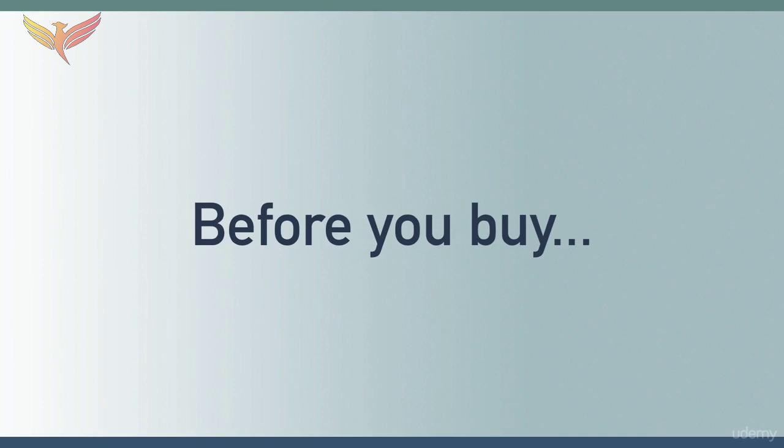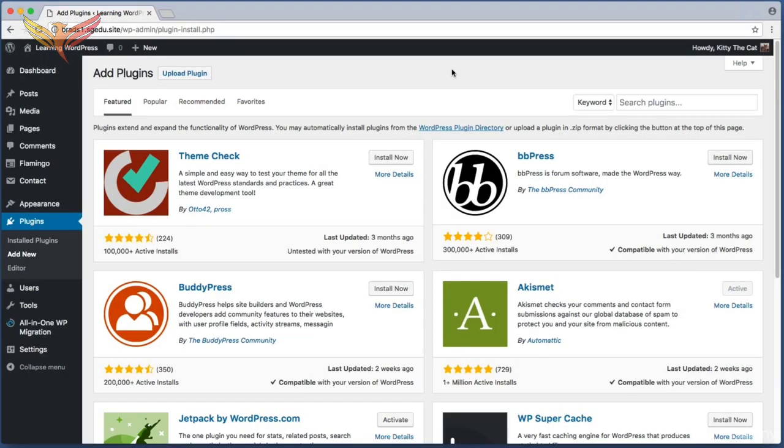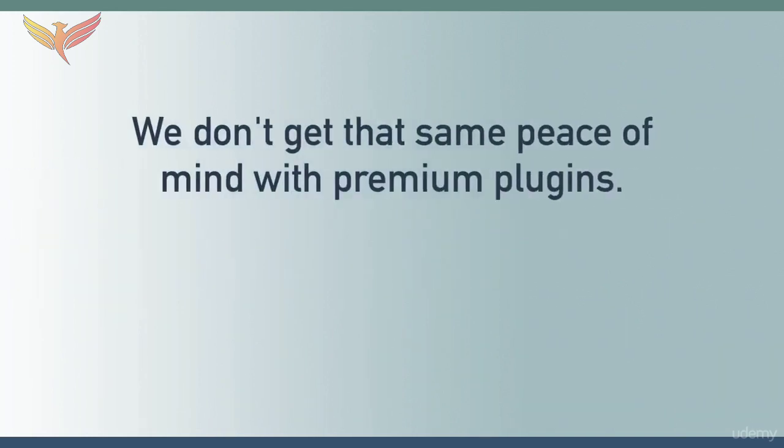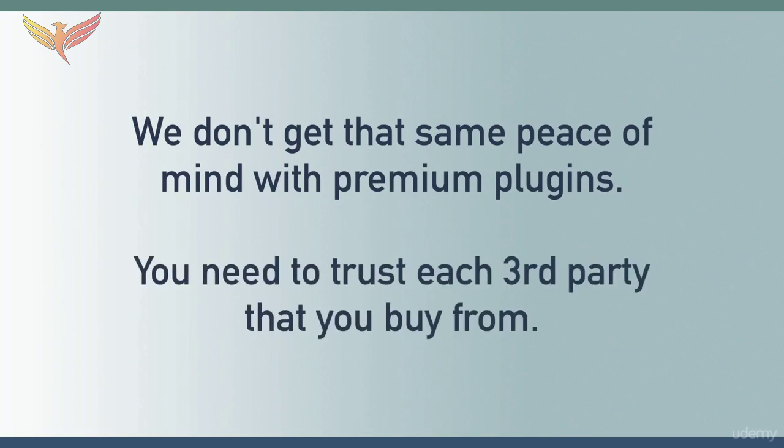Now, I do want to bring something to your attention before you go out and start purchasing any premium plugins. So with free plugins, all of the plugins that we can search through the WordPress admin dashboard, amongst those thousands of free plugins, we can rest assured that the WordPress team has reviewed and approved each plugin. This means that the free plugins have been reviewed and scanned, and they are indeed safe and don't contain any malicious code that could display secret ads on our website or steal our passwords or anything else evil like that. We do not get that same peace of mind with premium plugins. Since each premium plugin lives on its own third-party website, it's up to us to do our own research and determine if the publisher of a premium plugin is reputable and trustworthy.